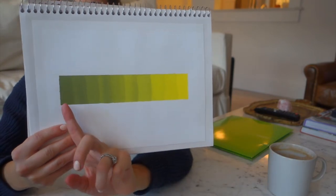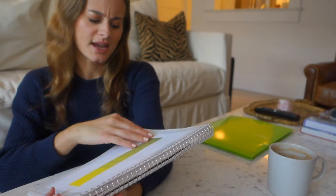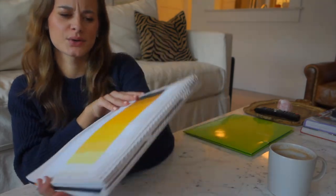It goes from like a green all the way to yellow. I think this was a value scale. Color intensity, that's what it was called. It was the color intensity scale. Here is also the same. This one was the color scale.